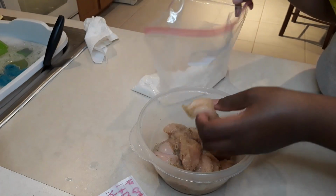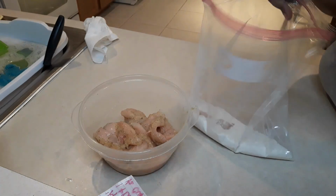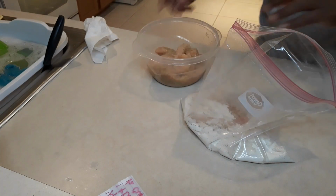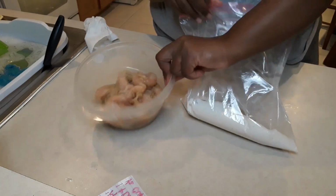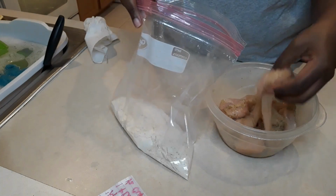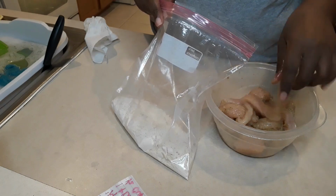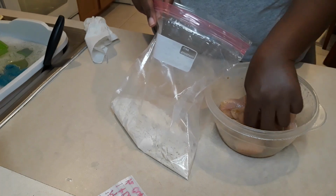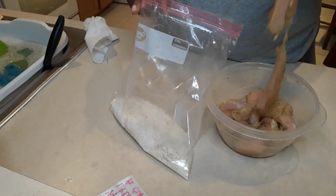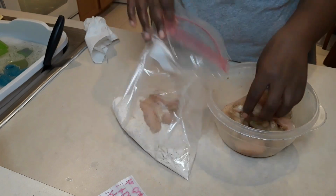So I'm gonna take my chicken tenders. I'm gonna drop some of them over in my bag, like so. How are we gonna do this? All right. So I typically like to put about 5 or 6 chicken tenders in the frying pan at one time. So I already put 2 in there. This is 5 and then 6.